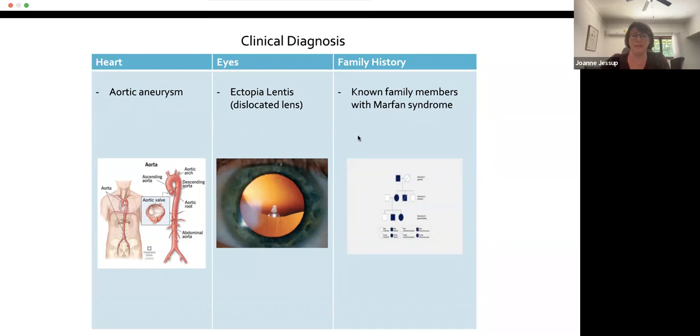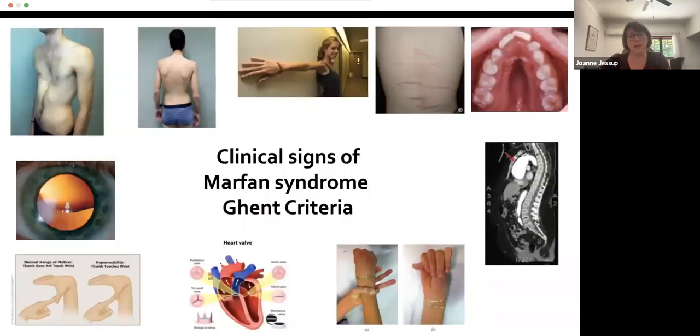Now, in some cases, you won't have all these criteria met, and in that case, the doctors may go on and look at other systems within your body and do a more complex examination and ultimately send you for genetic testing if the diagnosis requires genetic confirmation. So these are some of the other signs that doctors will be looking for. This isn't an exhaustive list of all the signs, but I'm going to talk through them.